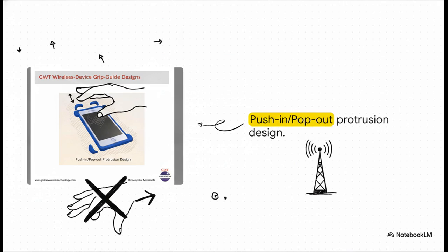Notice how the case incorporates these physical little bumpers on the sides? Those aren't just for looks. They physically block your hand from sliding down over the antenna. It unconsciously guides your fingers to rest in the correct higher position. It's a textbook example of design dictating function. You don't even have to learn a new habit. The phone just makes you hold it right.